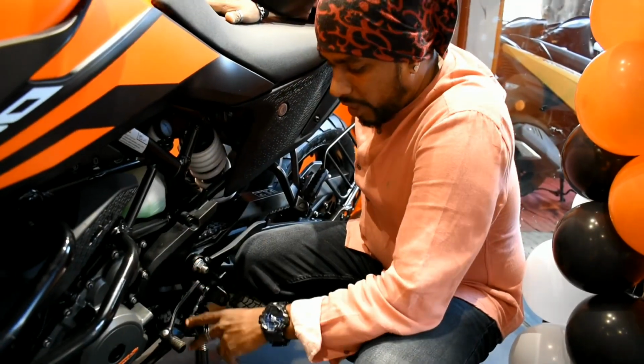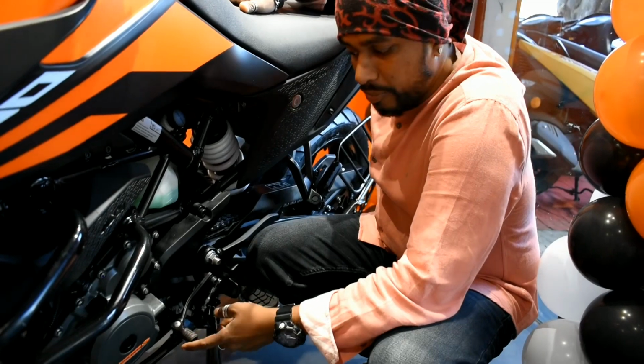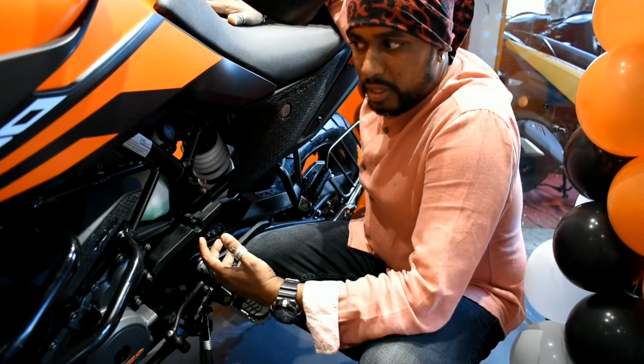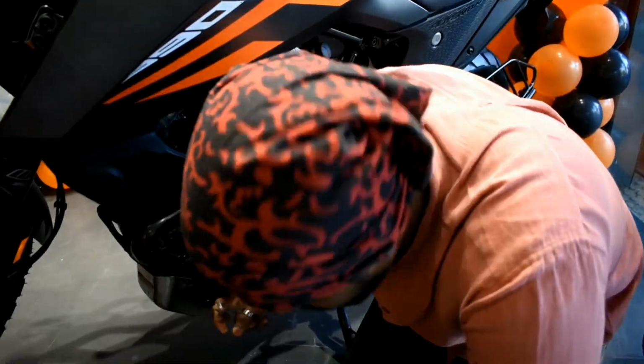So here it's the same mechanism that you have for the pedal over there on the right hand side. This is the gear shifter. Again, it has the mechanism where it has a spring and this bends in case of a fall. So that's basically guarded. Over here right now you can see right here, there's basically the sump guard.